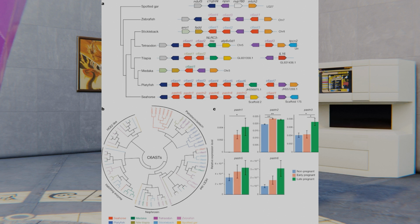There are 6 patristacin genes in seahorses, but the duplication events that formed them long predate male pregnancy in Syngnathids, indicating exaptation of genes that were already present in teleosts. Interestingly, a similar gene, called C6AST, which is a member of the same overarching gene family, has undergone repeated duplication in platyfish. Female platyfish are ovoviviparous, meaning that their eggs are internally fertilized, but they do not lay eggs. They instead release live young. So genes related to patristacin and C6AST have undergone repeated duplications in response to similar evolutionary pressures.